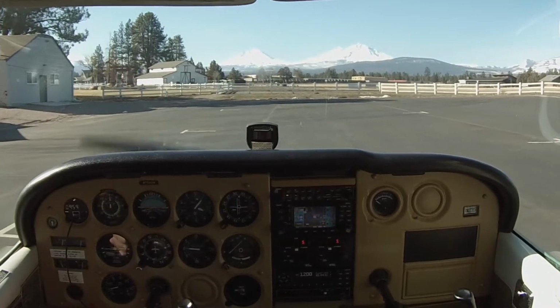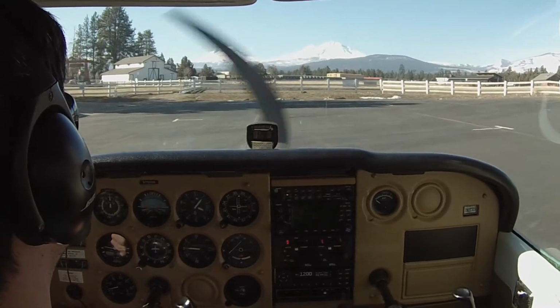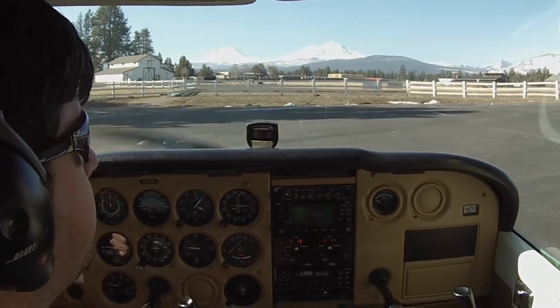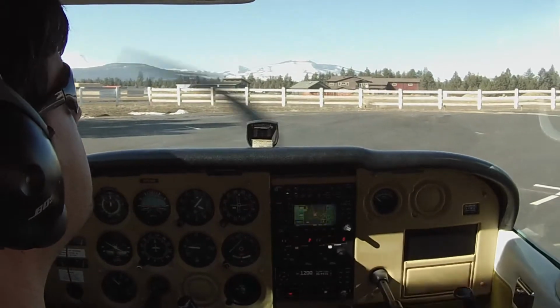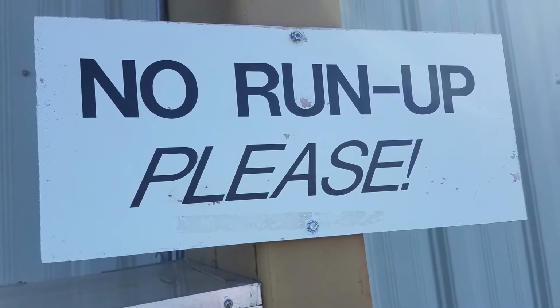After landing, there are plenty of marked parking spots. However, there are no tie-downs or tie-down rings, so bring chocks. If high wind is forecast, you might want to check into parking on the dirt and bring in your own tie-down equipment. As you prepare to depart, you might note these no run-up signs around the airport.